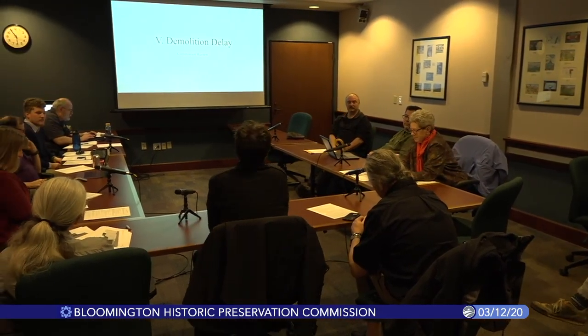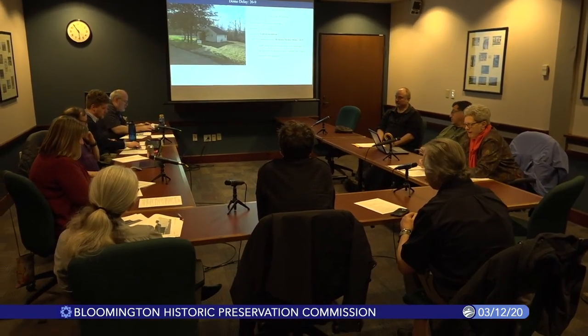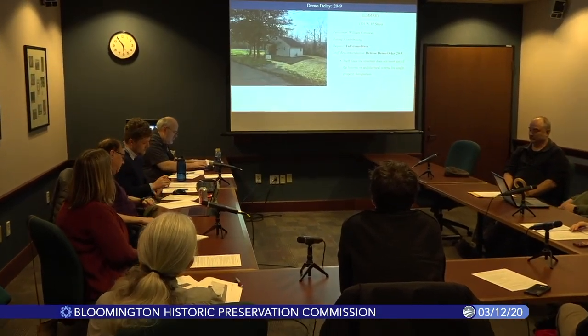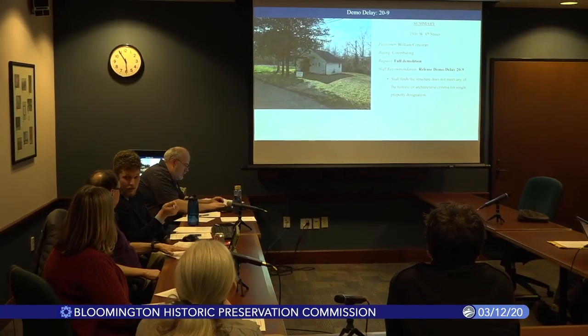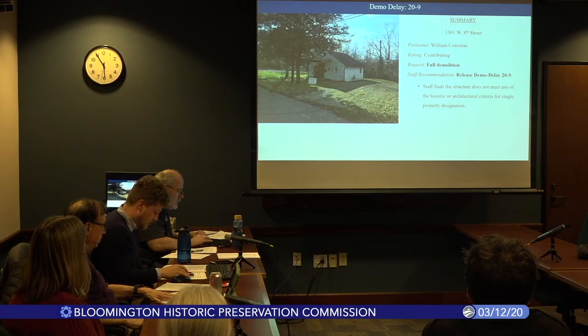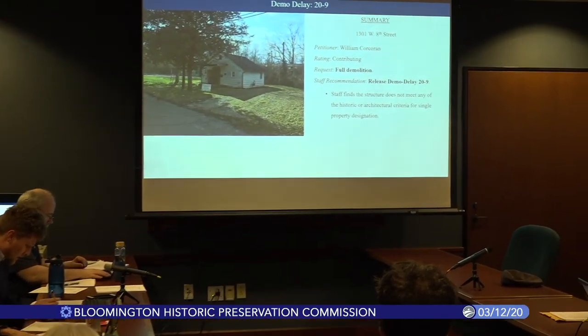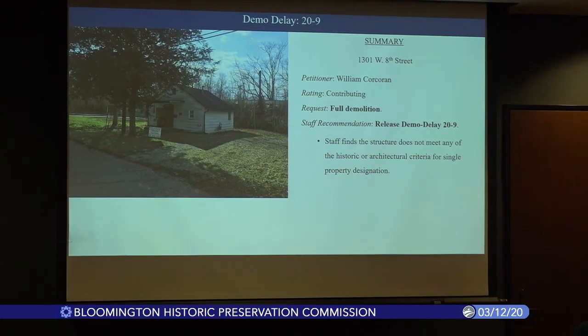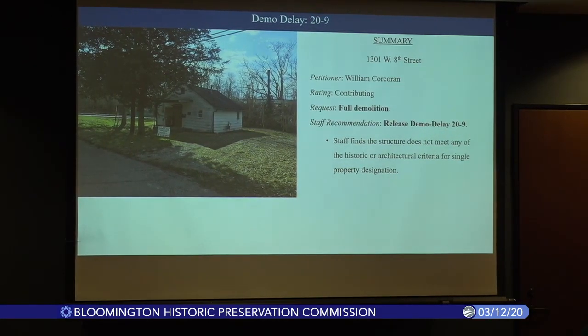Thank you. All right, we're going to move on to demolition delay. Demo delay 20-9, 1301 West Third. Zone single-family residential, petitioner wishes to demolish this current structure and rebuild a similar size structure using the same footprint. Staff recommends releasing demo delay 29. Staff finds the structure does not meet any historic or architectural criteria for single property designation.